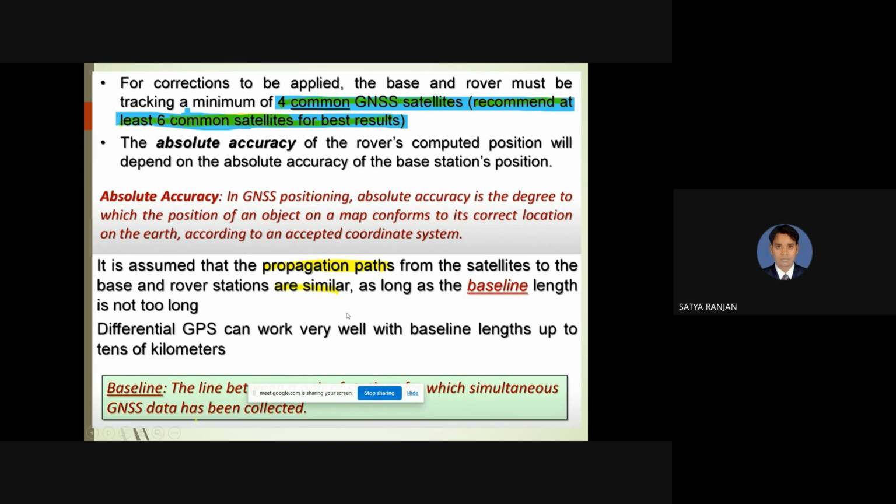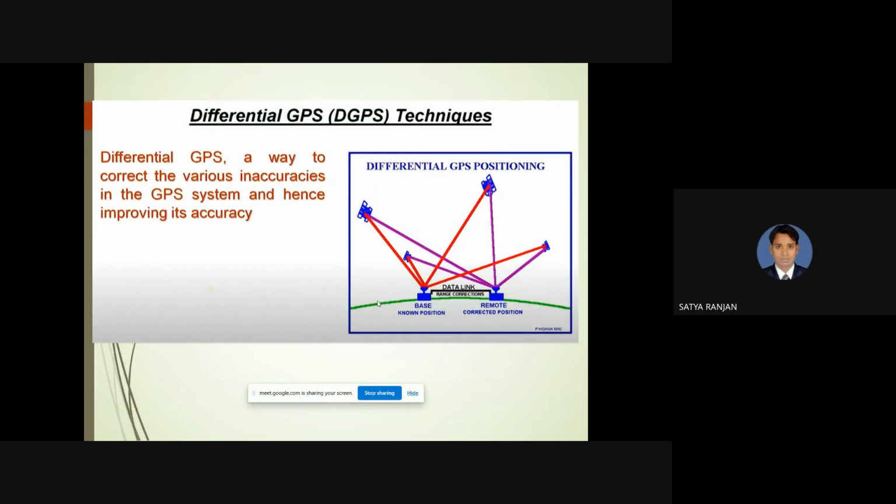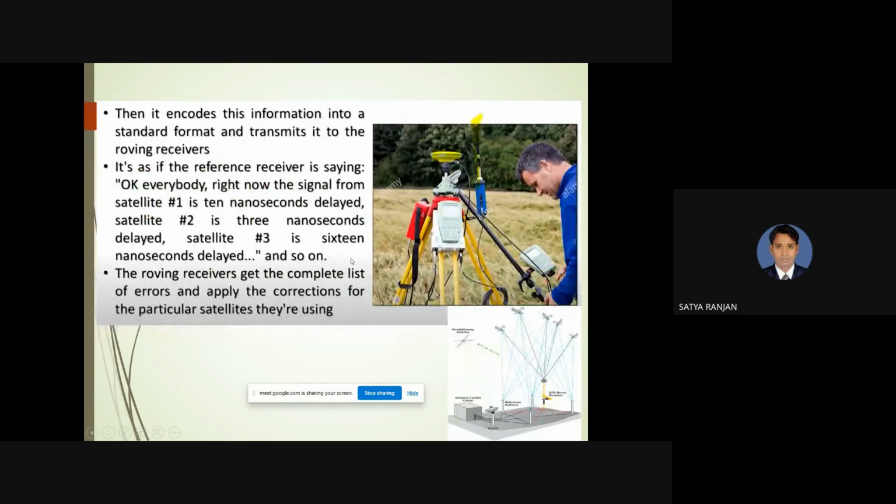It is also advised in all surveys that the base station should not be very far from the rover locations, so the different data will have some mismatch. Then this is the function of these four satellites, which give all this data to the base station, then the remote corrected position, and then the range corrections are there. This is also one of the GPS systems.